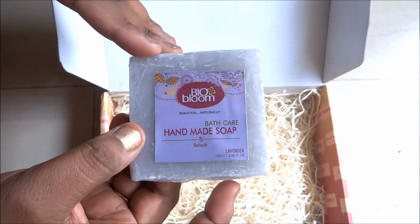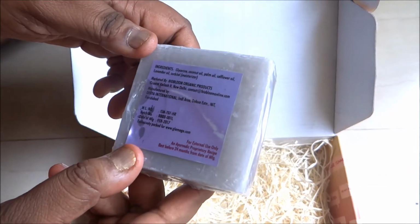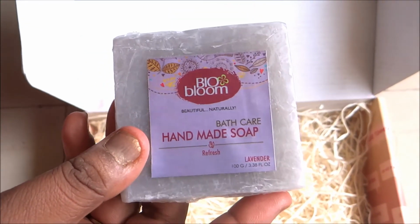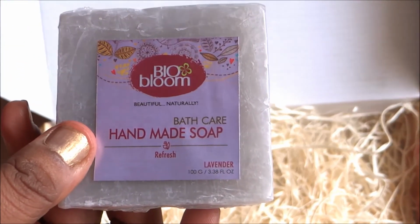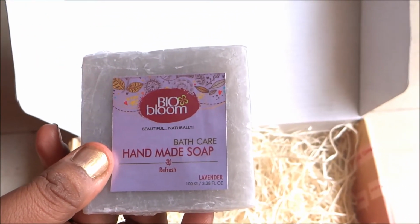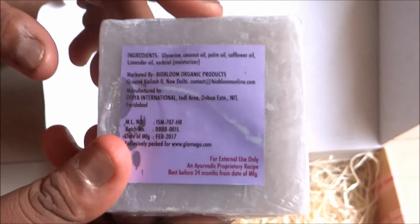Now last but not the least, this is Biobloom's handmade soap. This is having a lavender fragrance to it, and the ingredients which are mentioned here are glycerin, coconut oil, palm oil, safflower oil, lavender oil, and sorbitol moisturizer. So yes, personally I keep on trying handmade soaps very frequently. I feel that handmade soaps are much better than any shower gel or so. You will always get a nice and a very uncommon fragrance in the handmade soap. So this will be a new try for me, and I'm very excited to try this out and see how it exfoliates my body.